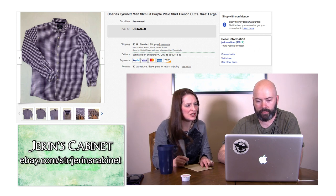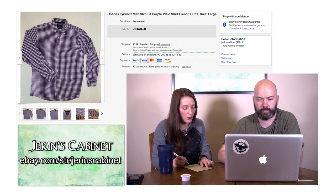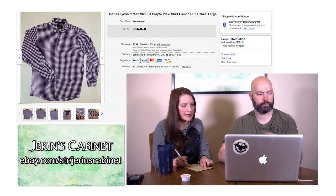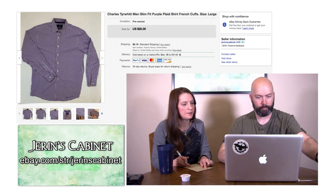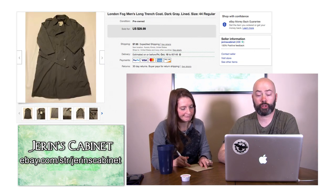Charles Tyrwhitt. Yeah, I'm not sure. Men's slim fit purple plaid shirt. Yeah. Got this for $4 and I think took a best offer of $15.